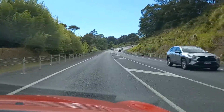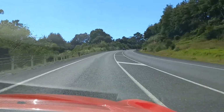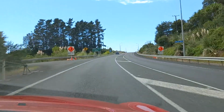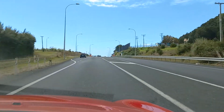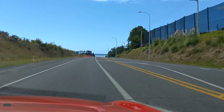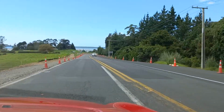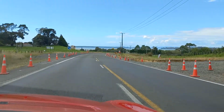Cafe there, Pancake House. At these speeds, the C180 is only running at about 1800 RPM. Beautiful views out on this road. That's looking out towards the coast there. That's the east coast, Bay of Plenty. Absolutely magical area.